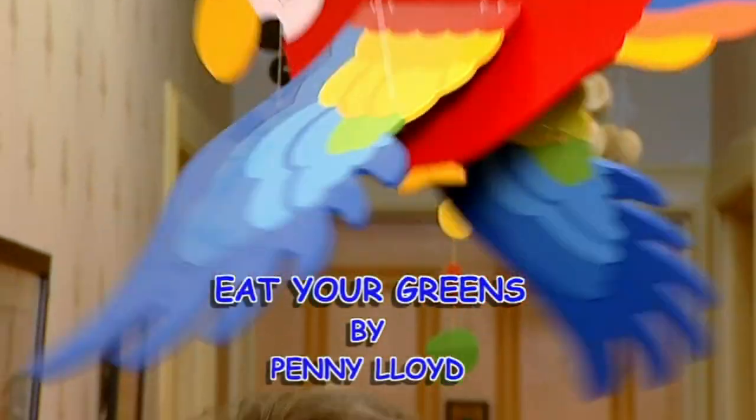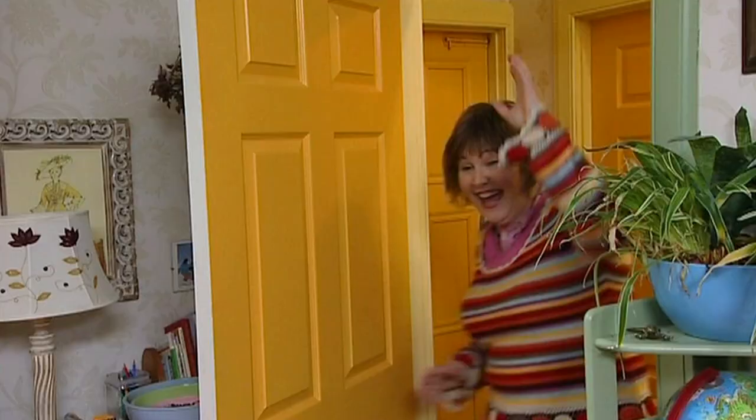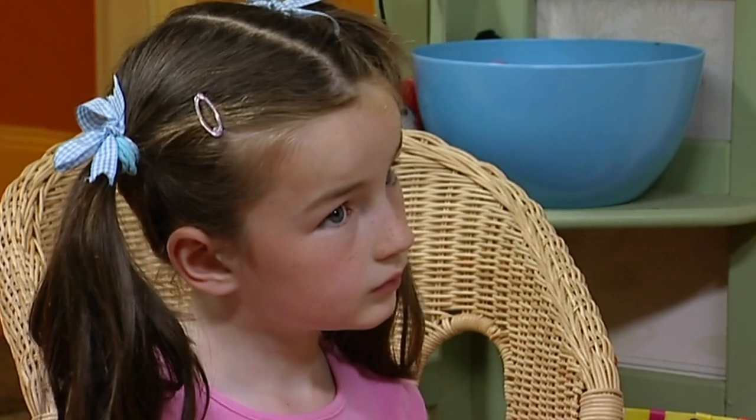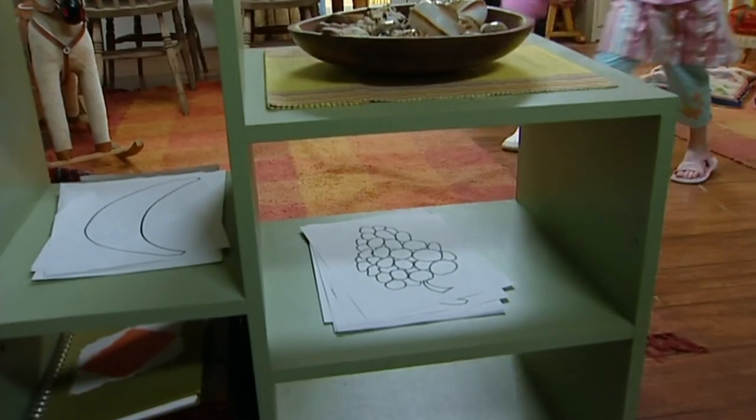Hello, honey pie. Come away in and see who's at home today. Granny Murray's house has two at home to play. Granny Murray's house is home too. Who's here today? Well, we've got Molly and we've got Hope, but don't just sit there, Pickles. Let's have some fun. What's in Granny Murray's shelves today, my darlings?